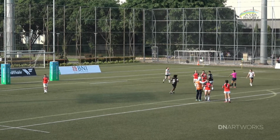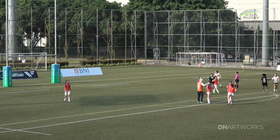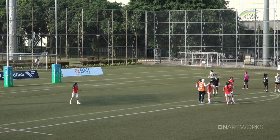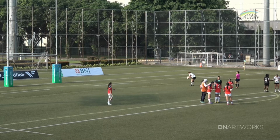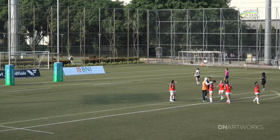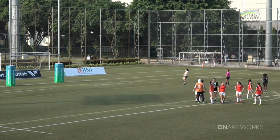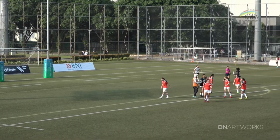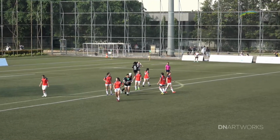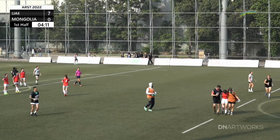It's been a very tight first half here in the opening minutes. Conversion to come. It is successful. Takes the lead for the UAE, 7, Mongolia 0.